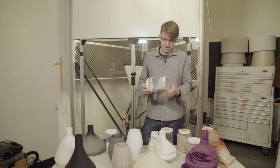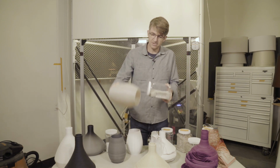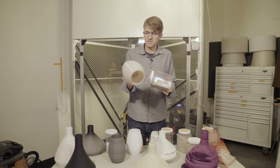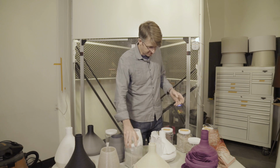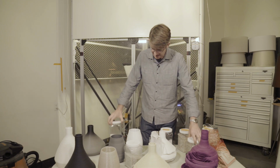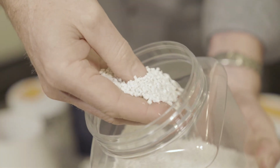Now, if you don't color sort it and you re-extrude it, you get this kind of off, I don't know, grayish color, and it tends to look a little bit like this. We thought we could actually just use it as is, but the color is just a little bit uninteresting, unfortunately. However, if we sort the color, we can do a lot of different things with it. We can actually go back to clear, which is very, very cool. Or in this case, we have purposely chosen a black and white for the first round of these products.